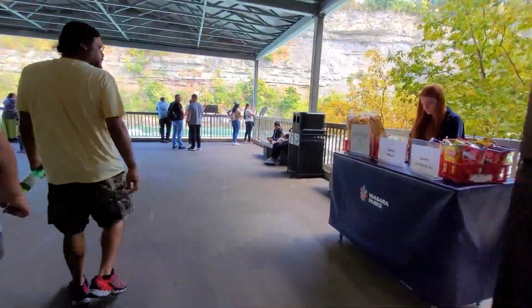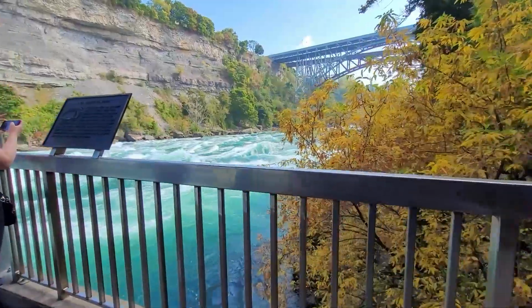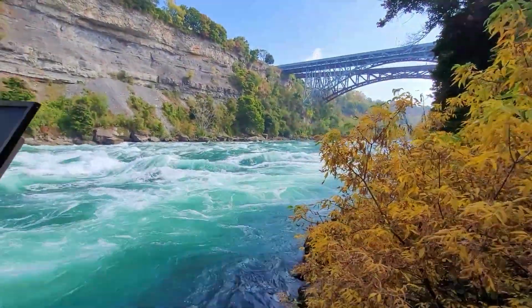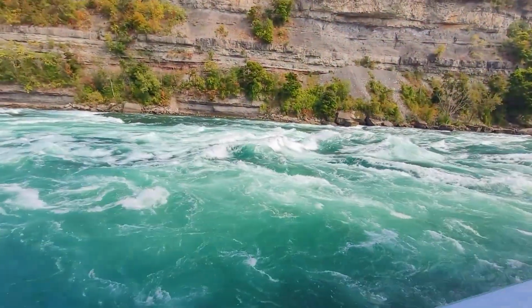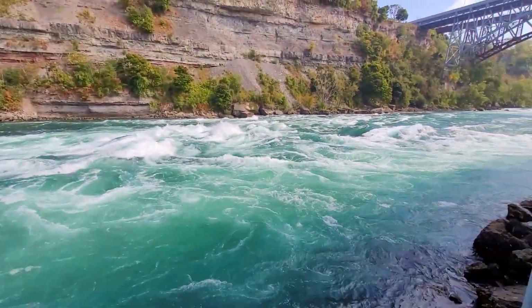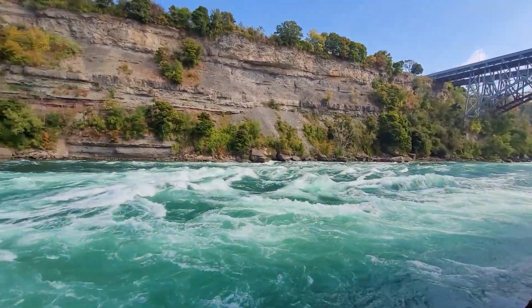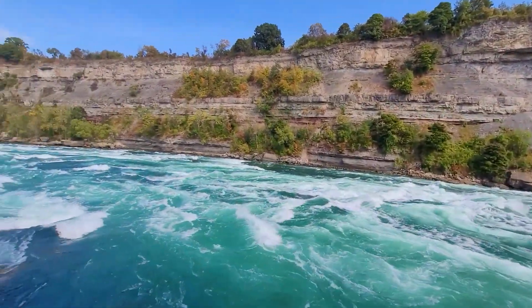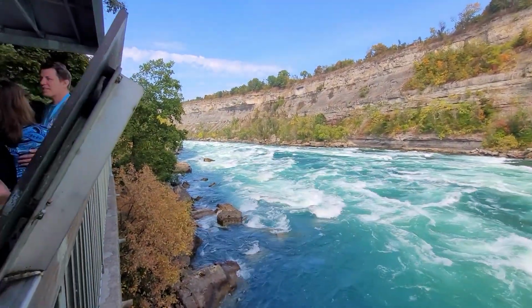When you come out of this tunnel, you will end up near this Niagara River. Very beautiful and very, very spectacular view, and you can take very beautiful pictures over here. And these are rapids, very wild rapids. The sound is really roaring, and you will feel the roaring sound of these rapids.